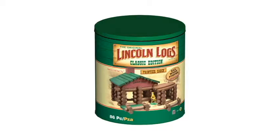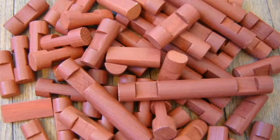Dude, grab and build. Okay. If I'm the only one sitting here building, it's going to make me really self-conscious. All right, I'm going to be low to the ground.